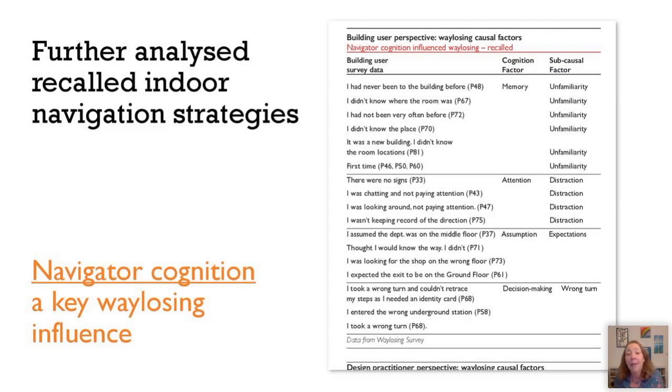I obviously got my data and started to look at the comments that they make on their responses. I had never been to the building before, so this idea that it's unfamiliar and that's why they have no memory of it because they've never been there before. So it sort of shifts into memory and so on. There were no signs. I was chatting and not paying attention. That's massive. This idea of distraction and that you're not paying attention. And another one, I'm not sure if it's here, is that I assumed I knew where I was going. So these assumptions that you know where you're going.